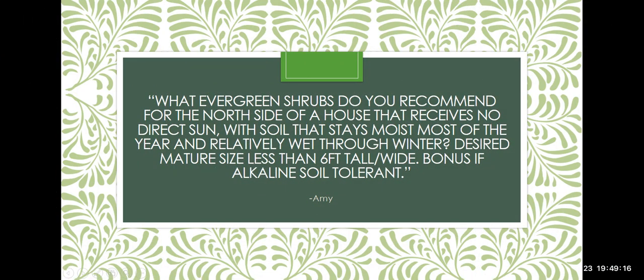What evergreen shrubs, this is from Amy. What evergreen shrubs do you recommend for the north side of the house that receives no direct sun, soil that stays moist and relatively wet during the winter, need less than 6 feet? Okay, evergreens are going to hate that soil. I can tell you right now, they don't like wet feet. That's the one thing about evergreens, they're great.